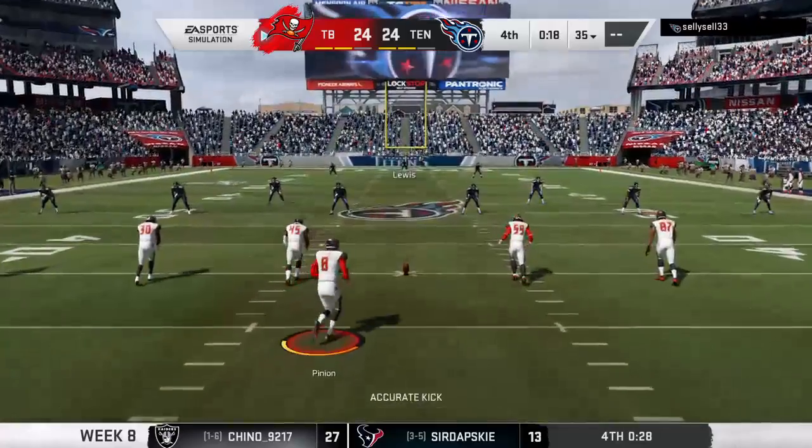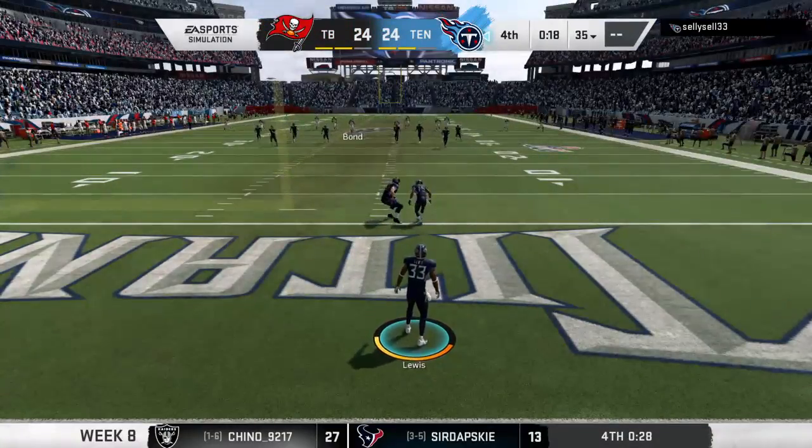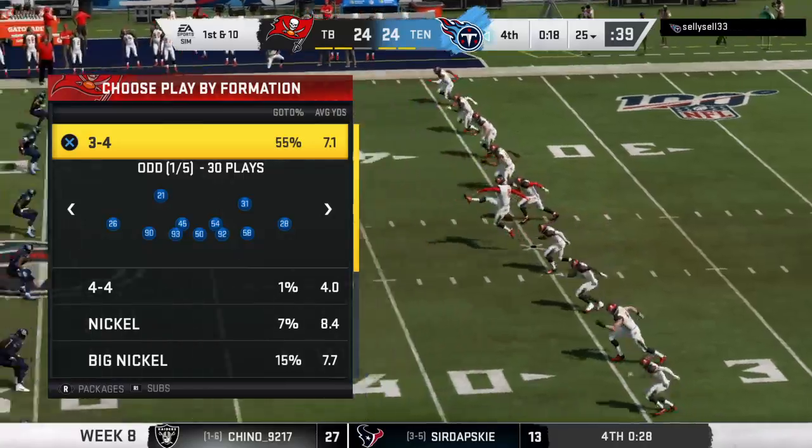Nothing separating these two sides. 24 all our score as he sends this one away. And they will not get a chance to return this one as it's through the end zone for a touchback.